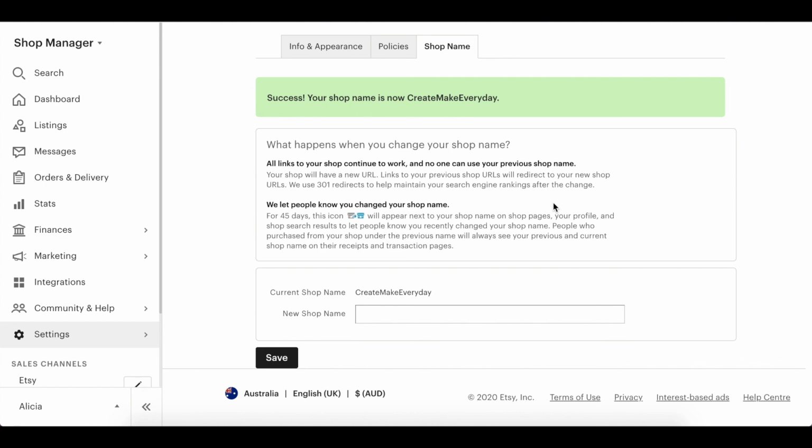But you just want to make sure that when you are changing your name, you've taken into consideration all those tips that I mentioned. And also, if you need further resources, be sure to check out the Etsy Seller's Handbook. It'll give you many more tips and information about how to go about changing your Etsy shop name.